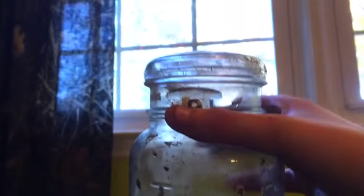The other one is a little bit of a smaller one. It's a Whitney's Mason's Patent, Pat'd 1858. It has a few bubbles in it. Not as many, but it's a smaller size, so that's cool. I got this one Atlas Easy Seal mason jar, not with the lid, and it doesn't have the metal clamps. I just added on a lid I found. I'm probably going to see if I can sell that because I don't really care for it.